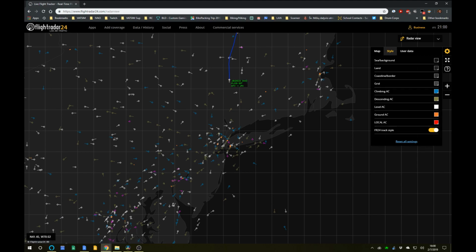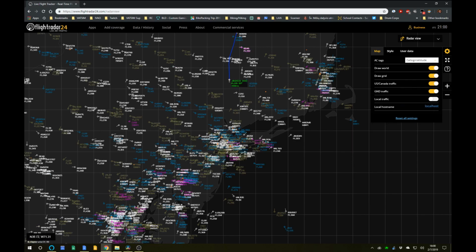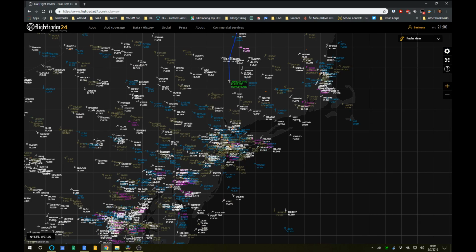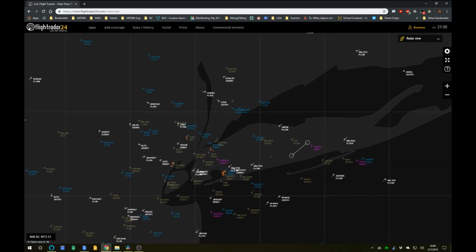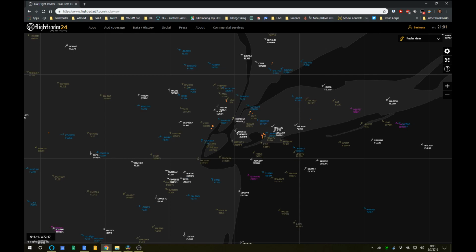In the cog settings, again, if you go under main, you can also open up persistent data tags, such as call sign and altitude. And of course, zoomed out this far, you're going to get more and more information. So if you zoom in, it'll decrease your area. So what else can you do with the radar view? This is where it gets interesting.